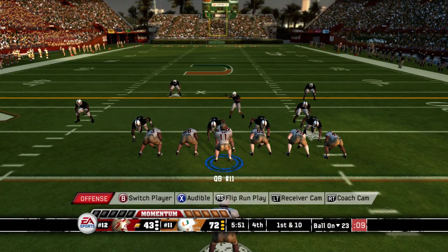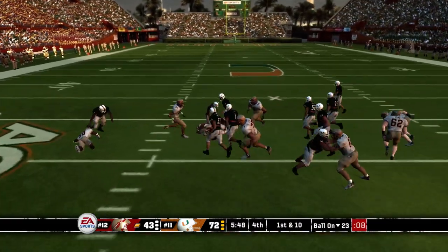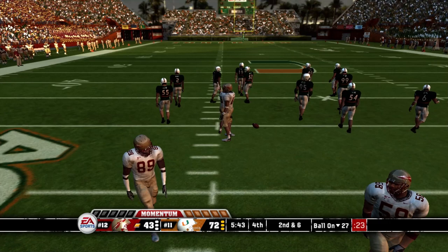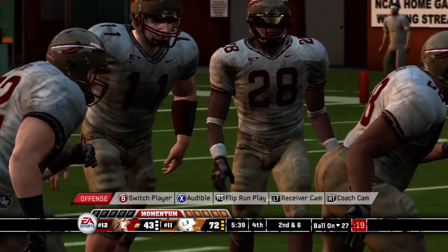Ace backfield. Hey! He's tackled at the 27-yard line. That's 4 yards on the play. That'll make it second down. Second down and six. Ball on the 27-yard line.